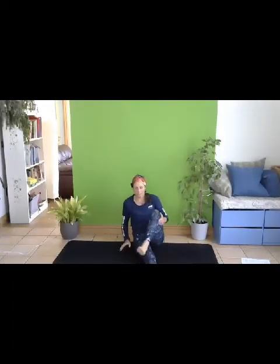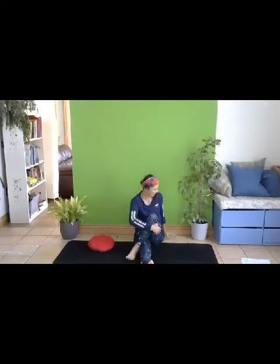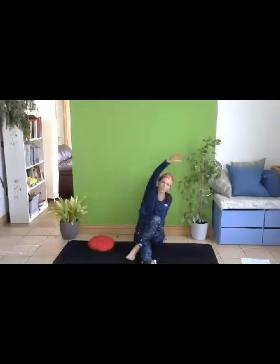So now the right knee bends under, the left foot's on top. I'm going to do the straight leg version this time. The right leg is straight and the left knee on top. Nice. Left hand's behind you. Inhale, reach, extend, fill up. And then exhale, right elbow sweeps on the outside of the left knee, or you can hug that knee, whichever suits you. And close your eyes and breathe as you twist.